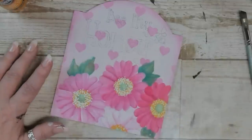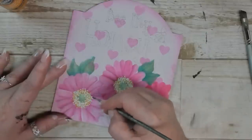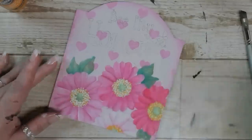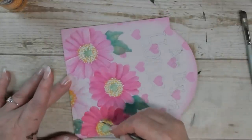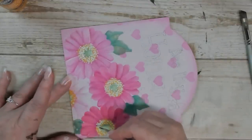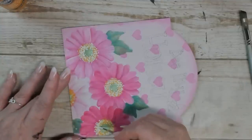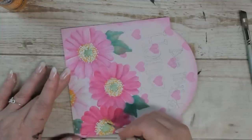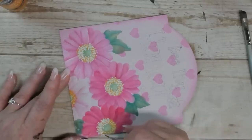I like that texture. These are not super realistic daisies, but they are fun to do. And these do work up fairly quick. I think it would be fun to make like a spring pin on a round piece and just paint one of these daisies in the middle. I think it would be so pretty. Might have to do that.